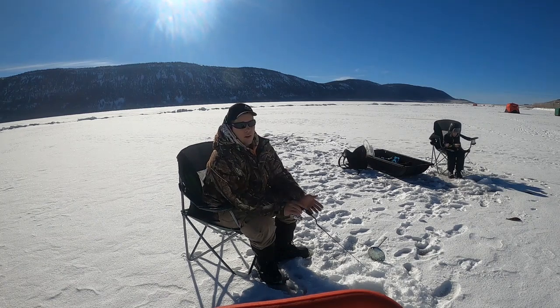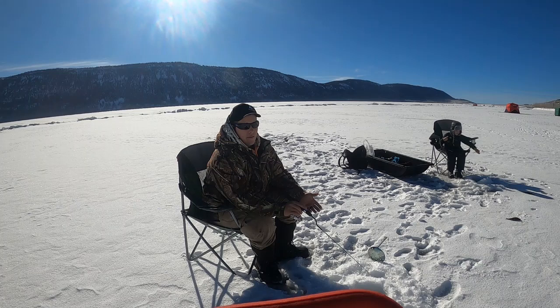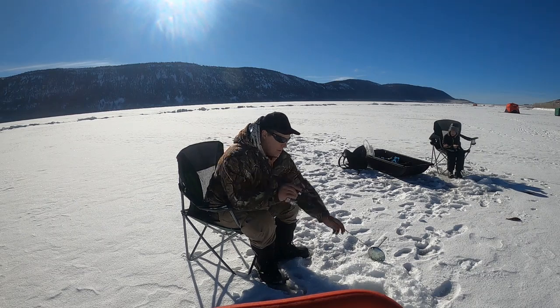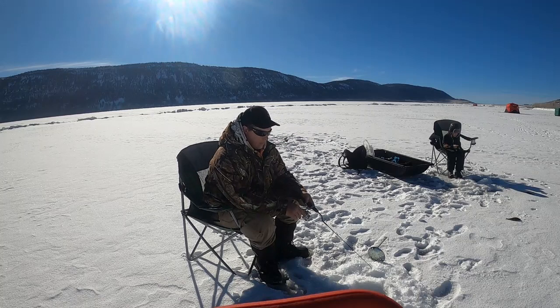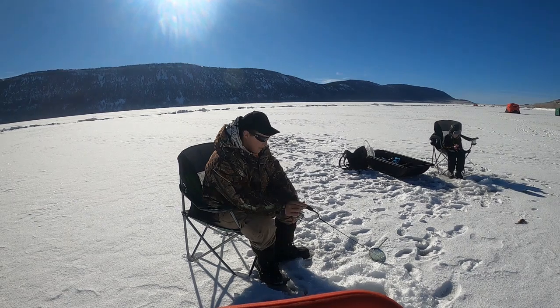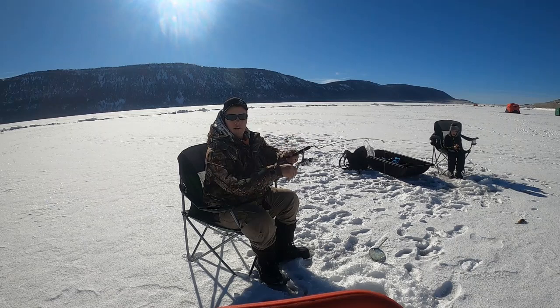We've also noticed with underwater cameras that they come in schools, so you might have a dry spell of 10 minutes, but then get hot for another 10. So if you don't catch a perch in your hole in 20 minutes, probably move, but give it 10, because they actually do come in schools. Oh, there's a bite. And there's a fish.